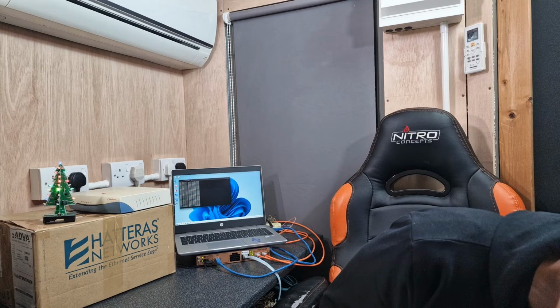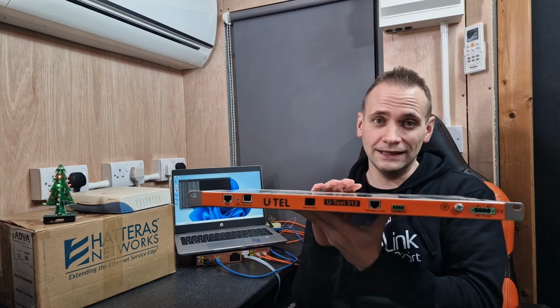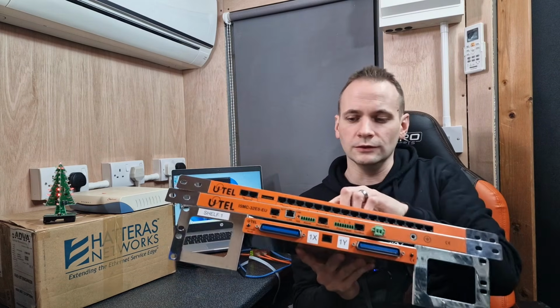But either way, there is an awful lot that I want to be doing next year as well. One of which is messing around with the UTEL. I've got the head end here for this, which is just part of it. On the back end of this as well, if I can get everything without it falling over, we have all the auxiliary equipment that goes with it.